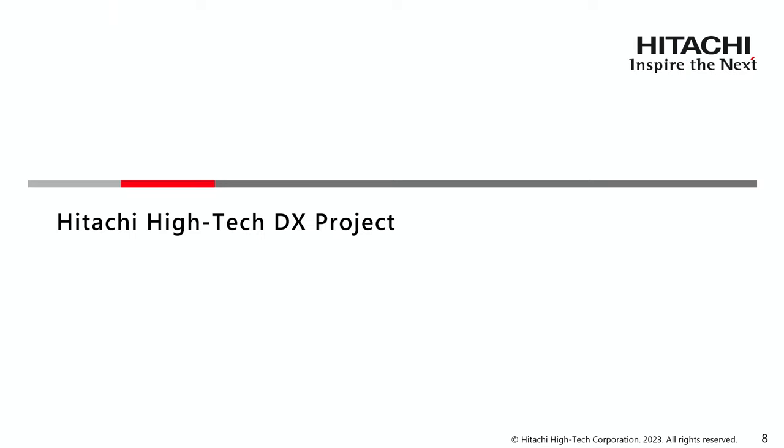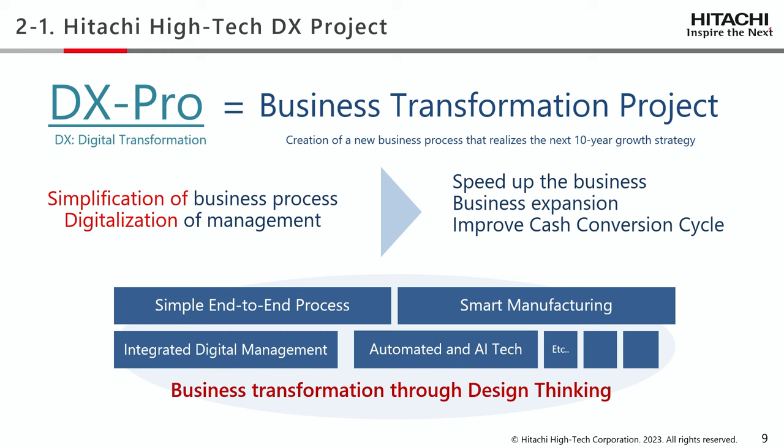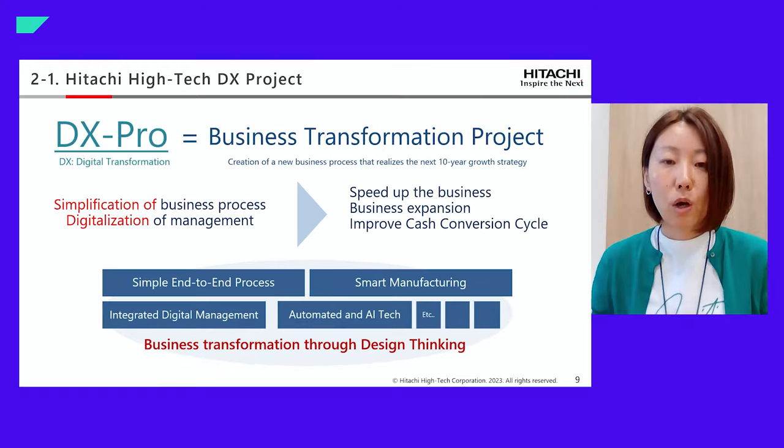Next, I would like to talk about a company-wide DX project that led us to utilize the SAP Business Technology Platform. In 2018, we started the DX project as a business transformation project. This was also the timing to consider migrating our SAP ECC to SAP S/4HANA, but it was not an IT project. We pursued how to simplify our business processes and how to digitalize our management in order to create new business processes which realize our next 10-year growth strategy.